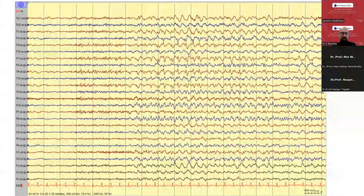Okay, now the other very, very important part in the Salzburg criteria is this evolving pattern. So here you can see a very nice evolution in time and space of the epileptiform activity. So you can see here where my cursor is moving that it starts in the channels in the red.